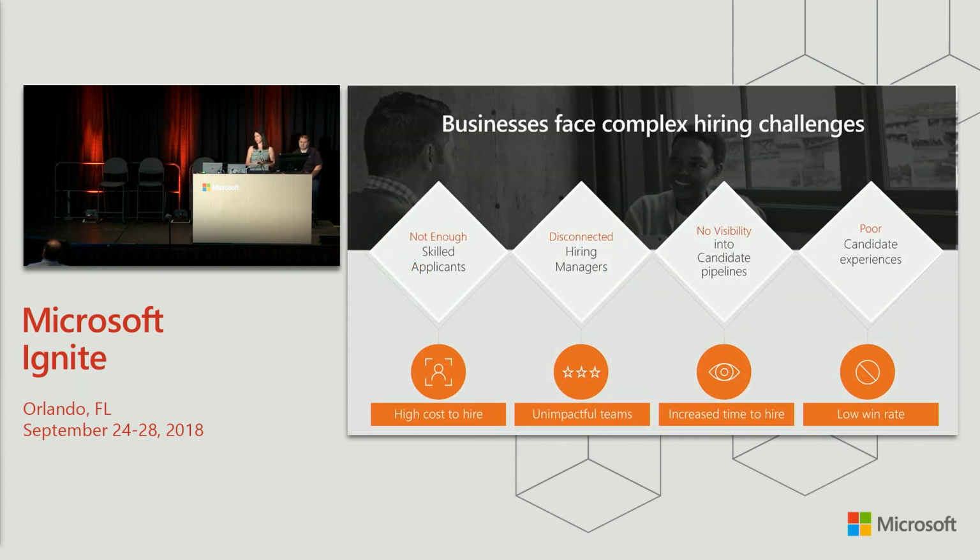So there's quite a few challenges that businesses are facing, sort of summarizing some of these elements. High cost to hire, increased time to hire, teams that aren't as impactful as you might hope, and not being able to actually land the candidates that you're trying to land. At the end of the day, hiring managers know what kind of talent they need for the team to achieve their goals. And recruiters know how to go out and get candidates.